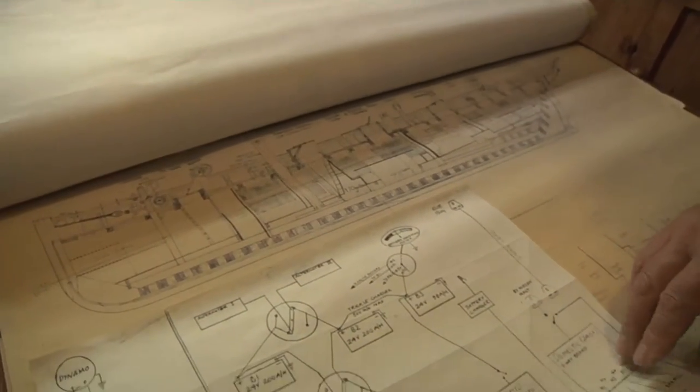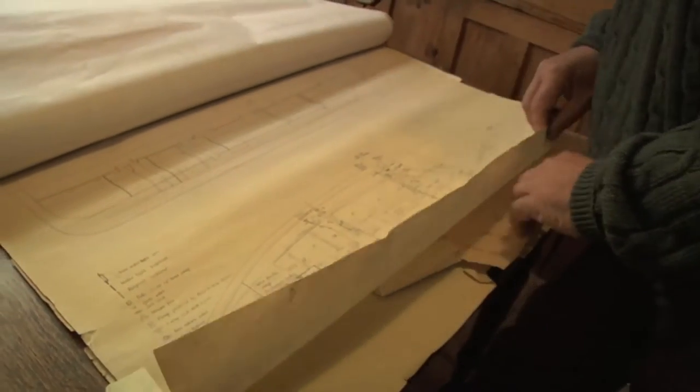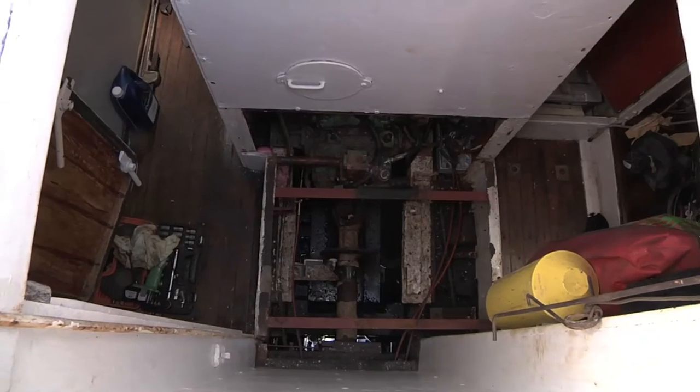Another section. Then this is getting into electrical diagrams and the ballast, where the ballast is organised. That's the propeller arrangements now.